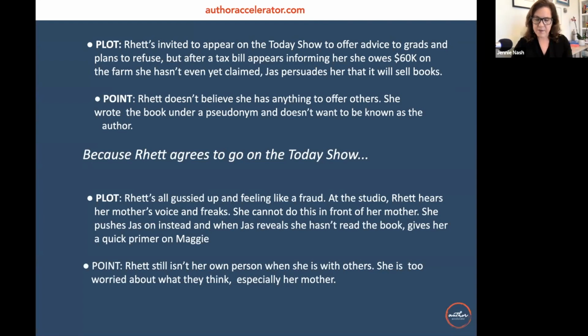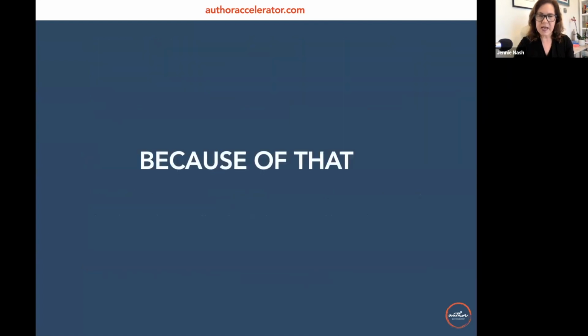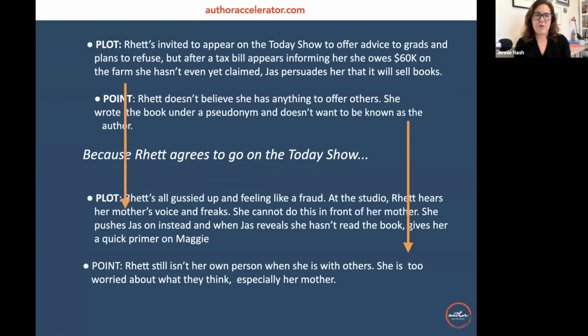So that's the way it's going to look, as the plot point pairings are going to be glued by that "because of that" in the middle. The "because of that" is the engine of the whole thing. And when I say that you want to see narrative drive, you want to see the plot driving to the plot and the point driving to the point. That's how we're really going to get a novel that sings and that moves along at a great pace.